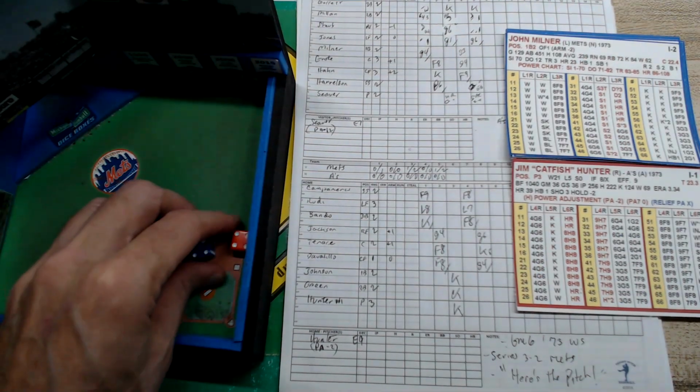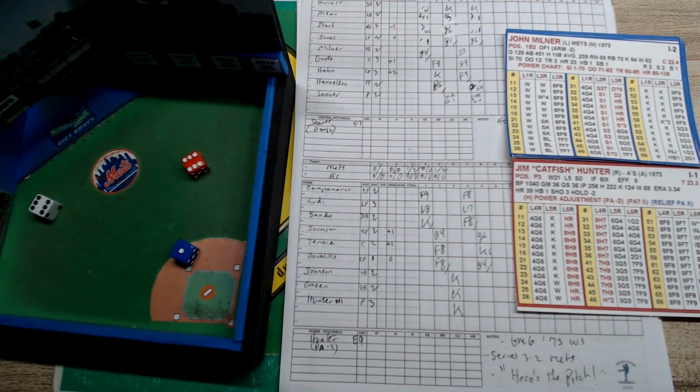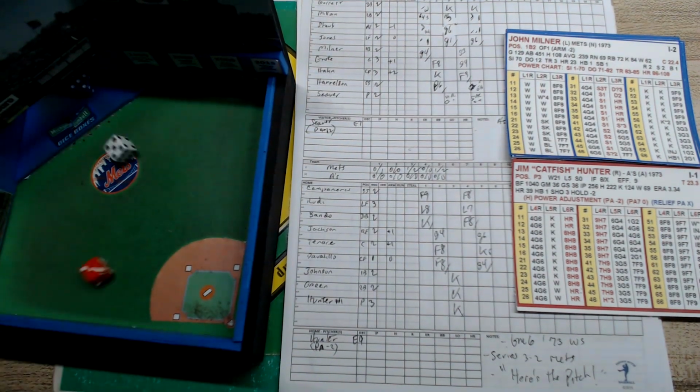All right. John Milner, who is 0 for 2 with a couple of ground outs. Pitch from Catfish, 661, and that's a ball. A 355.